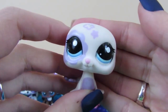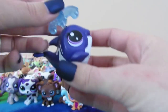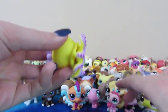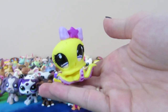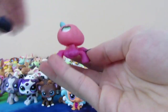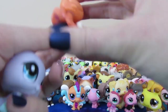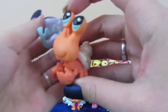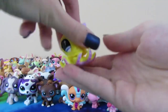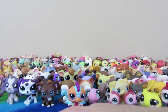Here is a seal. The new whale that is with the new little special shop. Love it. Octopus. Pink seal. I don't know why you're in sea creatures, but a pink spider. We have a hermit crab, I believe. And a blue seal. Another octopus. Let's see, are you similar? Yeah, we have two of the yellow octopus.